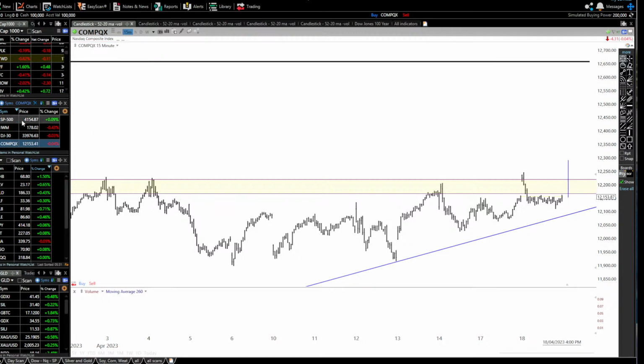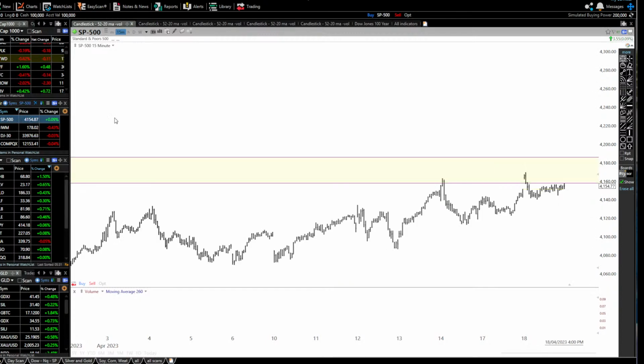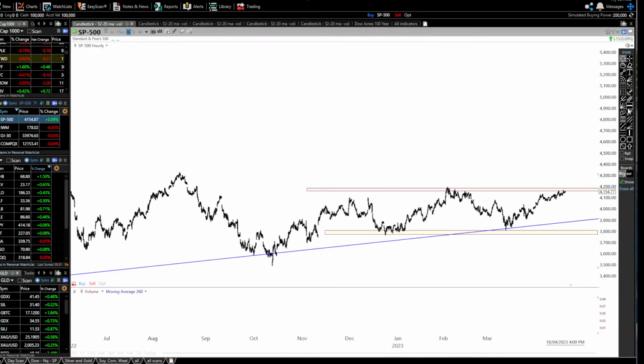I'm not getting that from the S&P 500. If I go back to the S&P 500 here, that's the S&P 500. Let's go to the hourly chart here. That's that next level. Okay, so that's that next level of resistance on that S&P 500 chart.